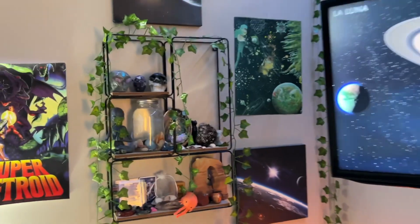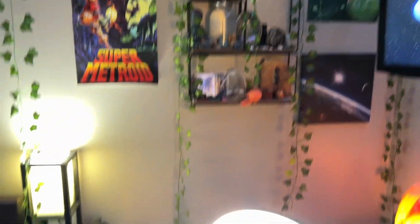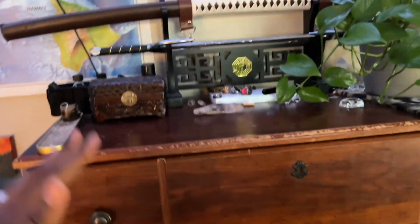Next, we're going to touch on my collection. We're going to touch on my bedside. We're going to touch on the bed, these things, and all the portals, including this dresser. I just want to say that the amount of beings that come through my portal every day is extravagant.